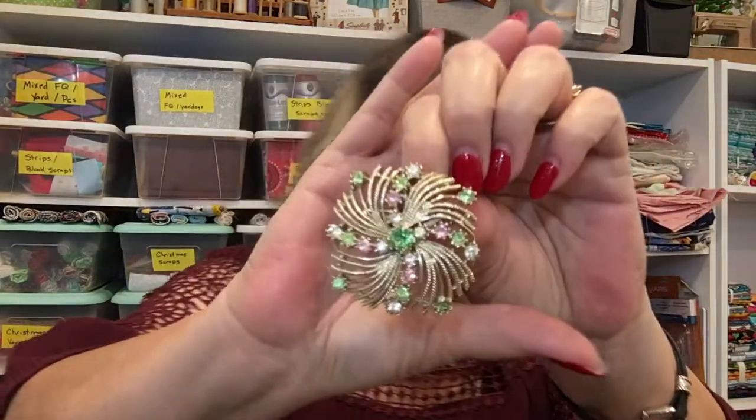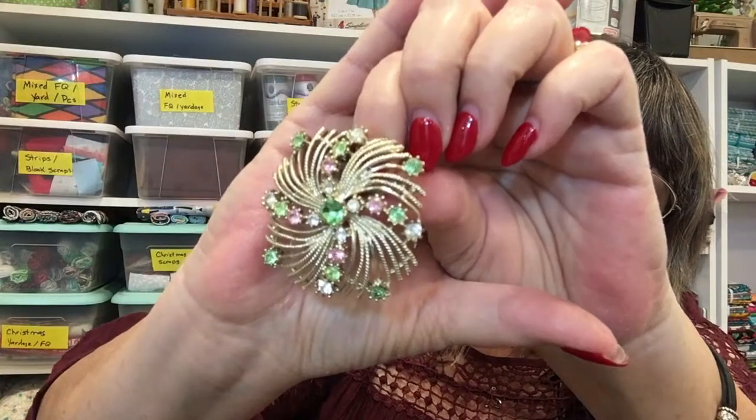I actually think it was one of the other ones that I looked at that had a missing stone. Which I would have gotten if I could have found another one, because they had several that had missing stones. So if I could have found another one that had missing stones but had a stone in it that would have replaced that one, then I would have got it. But this is just beautiful. Look at that.